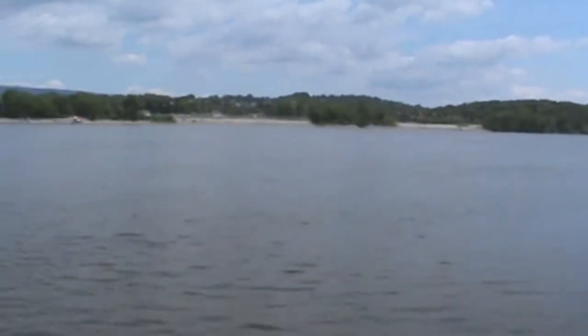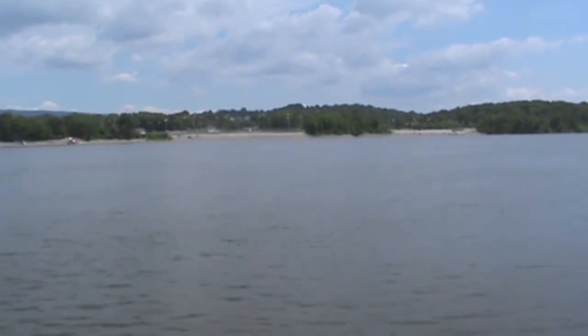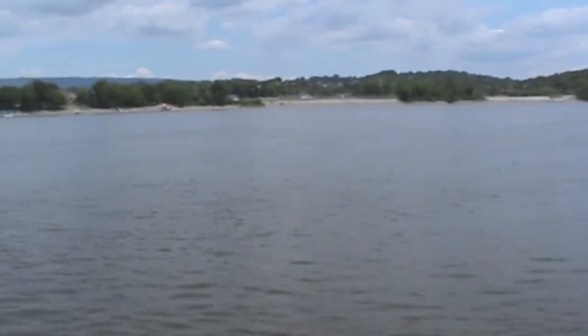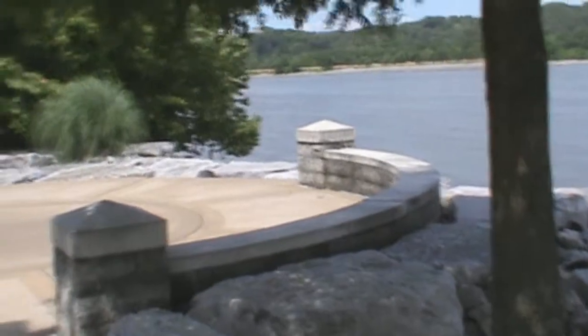And here we are. Don't know if you can see it, don't know if I have it in frame. But here we float the little piece of wood. And we are timing to see how long it would take for it to get past here. And bye-bye, Tennessee River. It was nice getting to know you today.